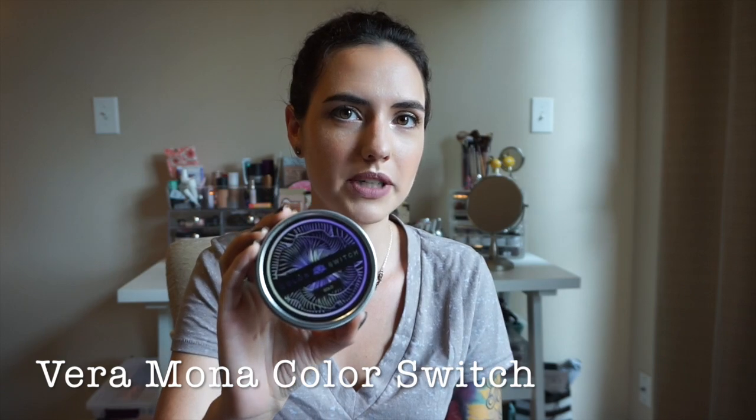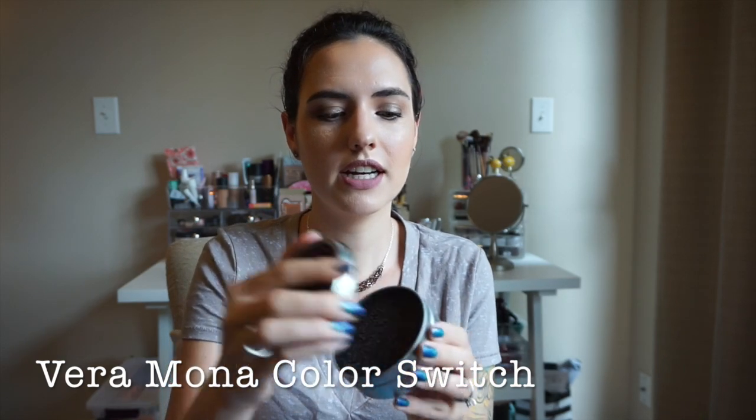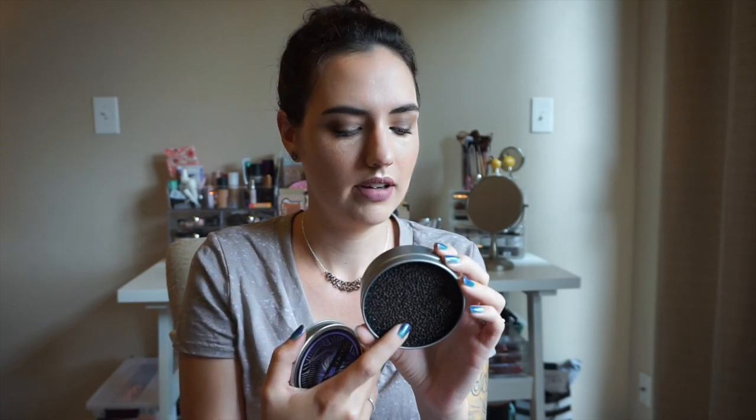This is not really a makeup item, but this is such a cool thing for people who are makeup lovers. This is from Vera Mona. It's called a Color Switch. Comes in this little tin, and it's like this little sponge. Sorry, mine's dirty, but I use it all the time, so that's why. It's this little sponge, and it's dry.